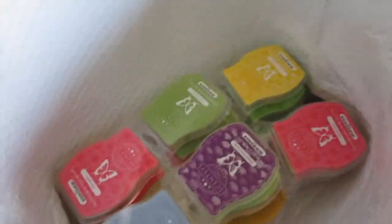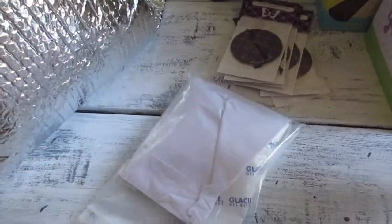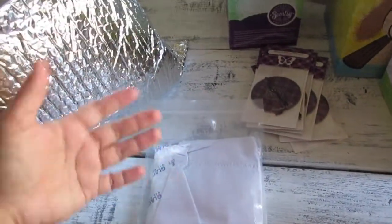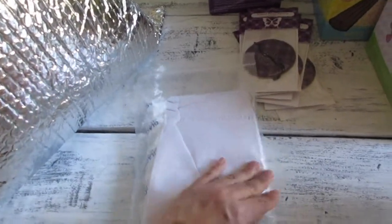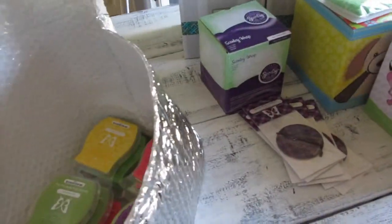Okay, so I got a few bars in here, and then I've got one of these ice packs, and of course it's melted, but I always reuse it. I just place the whole thing into my freezer, and whenever I'm out and about doing groceries or out with the kids, I use these in the car. It's perfect for putting on drinks and snacks to make everything stay cold.